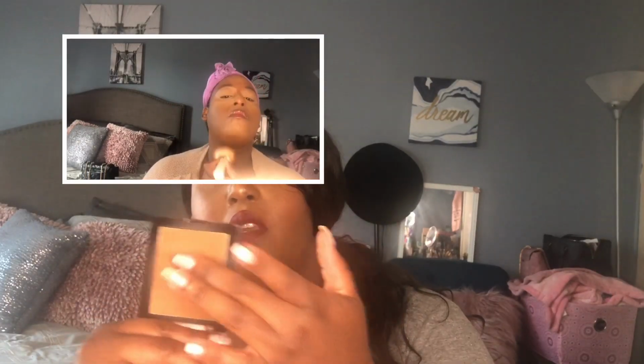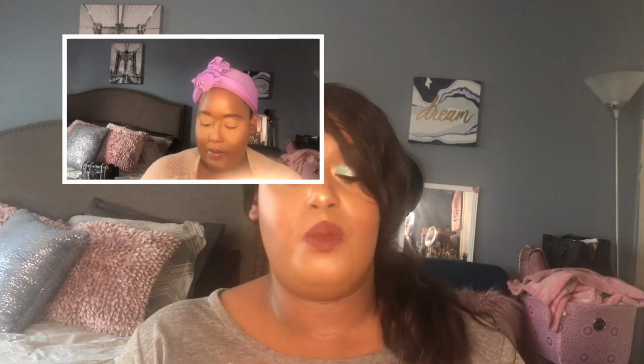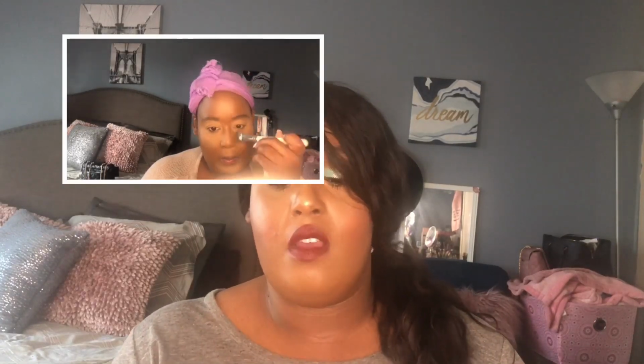When I first got it, it seemed like it was shimmery, and this seems light, but I'm telling you, it does work, actually. I don't know if you can see that or not. Maybe you can. It does work. It was a little bit strange to me because you would think it wouldn't, but it does. Obviously I have deeper bronzers than this, but this definitely works.